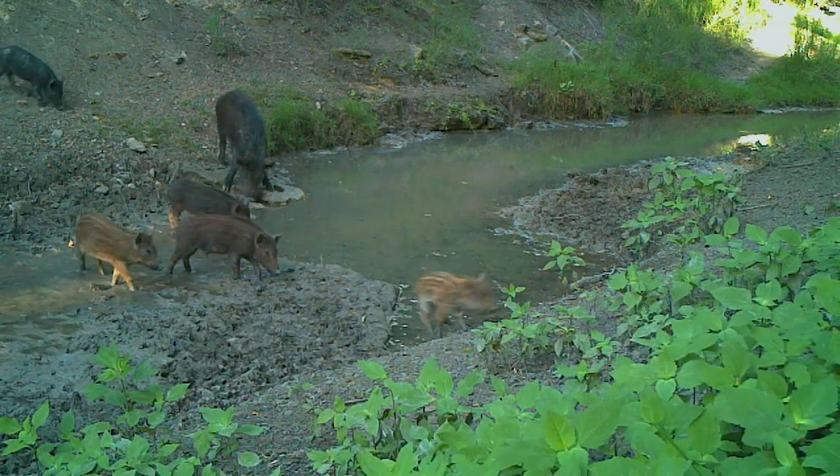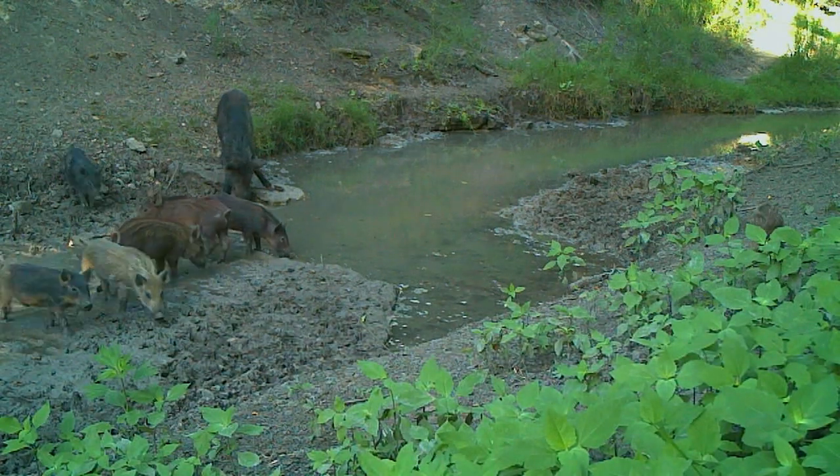So you guys can think about what kind of animals you expect to see. What are you expecting to see on the trail camera? A snake, maybe. Well, a snake wouldn't trigger because it's not warm. So let's see. Some hogs. A few hogs.